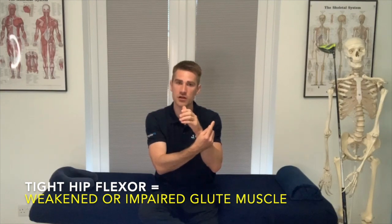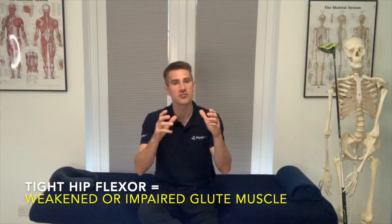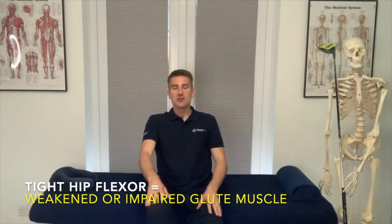The problem is when the pelvis gets tipped forwards, it then switches off the glute, or it inhibits the glute muscle from firing as well. So that glute muscle starts to get weak. And the glute muscle is really important in terms of stabilizing the spine. It extends the hip, but it also creates a lot of rotational forces needed for golf.